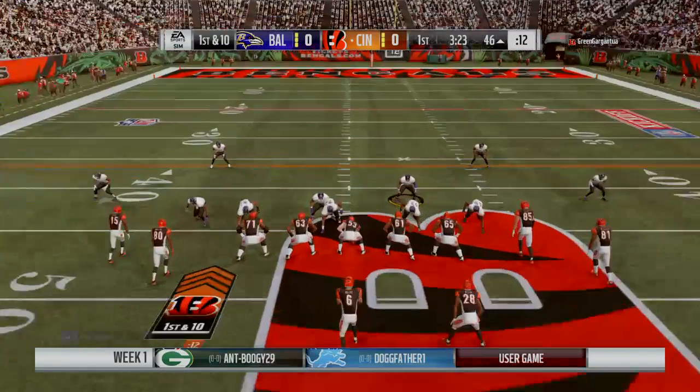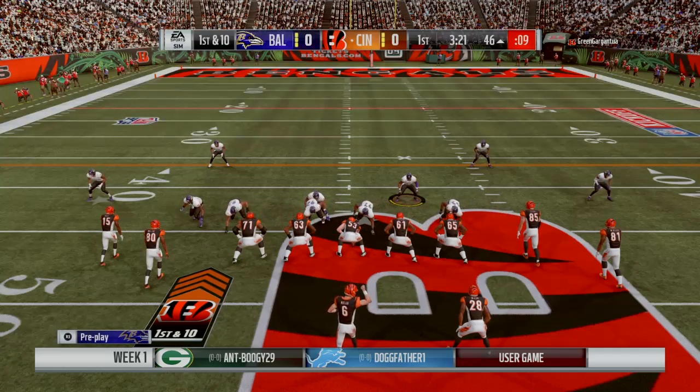Set! Green 39! Green 39! Gone! Gone! Gone! Gone!